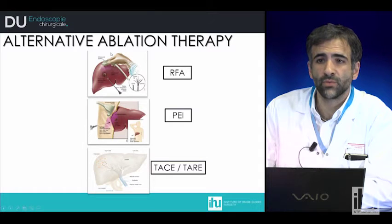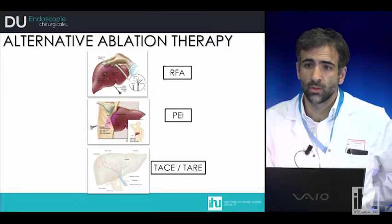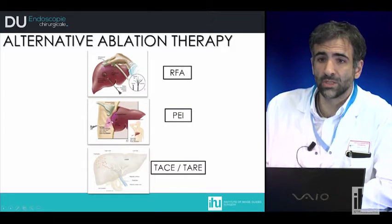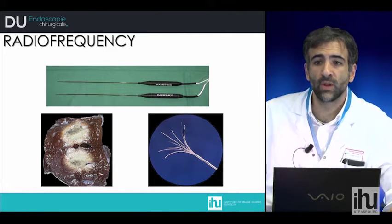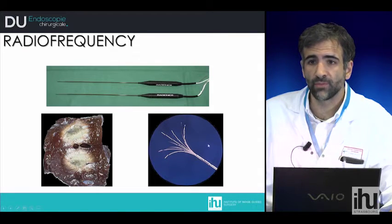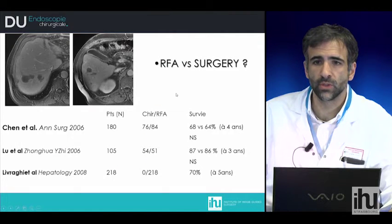What are the alternatives to hepatic resection in case of non-transplantable and non-resectable patients? We have radiofrequency thermoablation, percutaneous alcoholization of the tumor, and transarterial chemoembolization or radioembolization. Radiofrequency represents one of the alternative treatments to resection and transplantation. The nodule is treated by radiofrequency with a probe that is inserted in the nodule under ultrasound guidance and provides thermal treatment of the zone of the lesion.